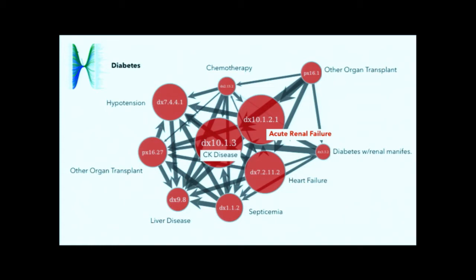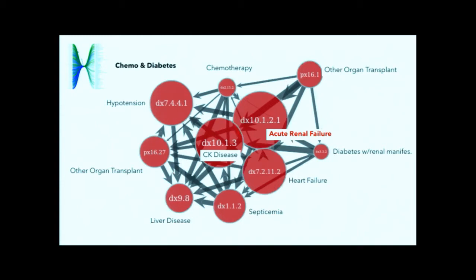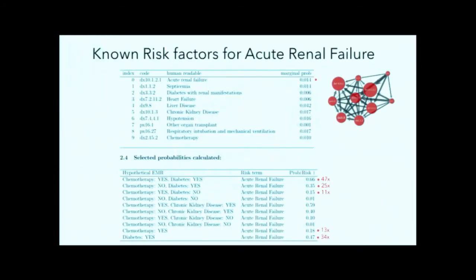If we look at diabetes, you can see the sizes of all the nodes change a little bit. We have a greater risk of acute renal failure. And if we look at individuals that have both, you can see that the network changes more, and again, a greater risk for acute renal failure.